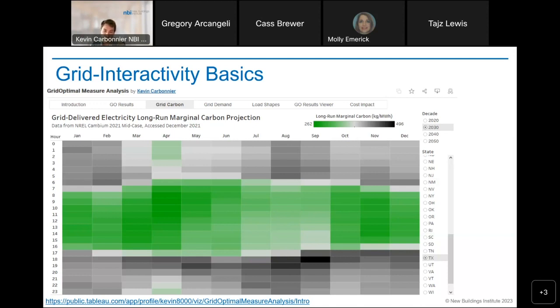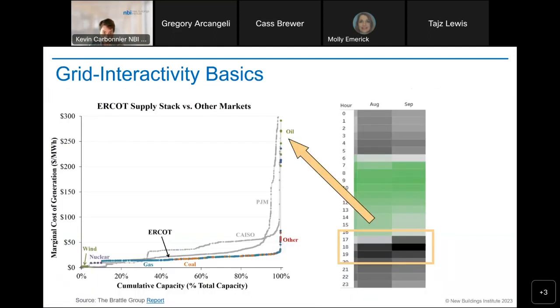But the point of this is to say, when is it best for our buildings to use energy and when is it better for them to avoid using energy? Ideally what we want is our buildings to use more energy in this green band here in the middle, because that's going to reduce carbon emissions. And you can imagine a very similar heat map for system load. That summer evening when it's been 100 degrees in Austin for weeks on end, that's when we're getting these black squares, and the grid is having to burn additional resources to keep up with that demand.